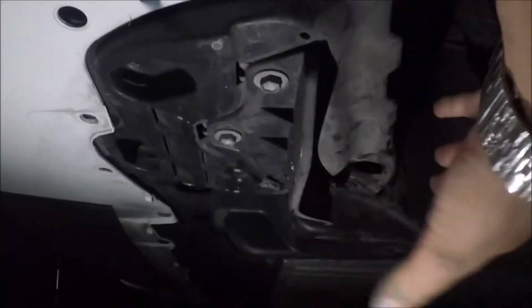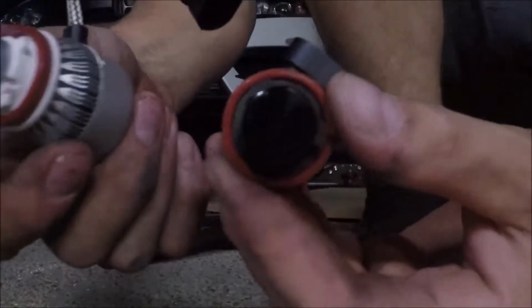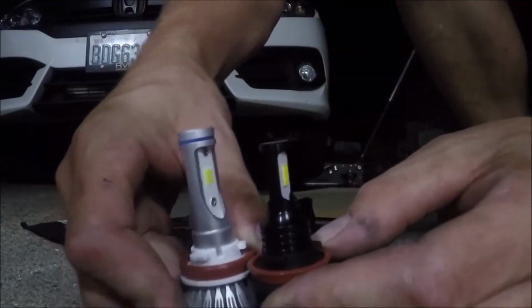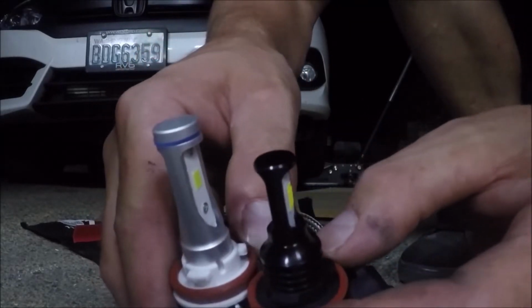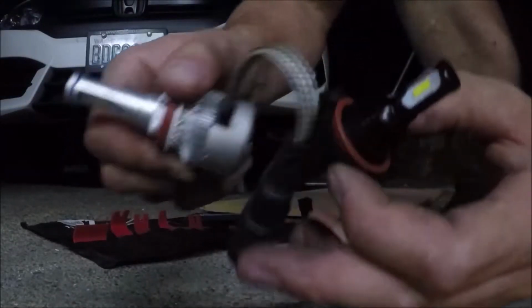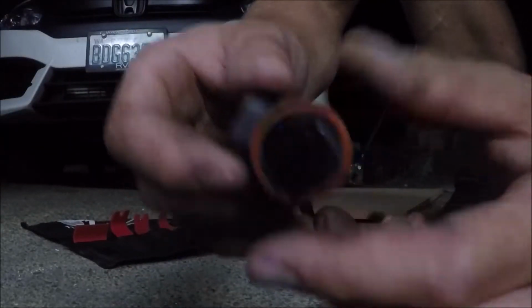I've already started it, but you can weasel this piece out just enough to get your hand in, because see, the fog light is right there. And there you can see what I'm talking about, the difference in bulkiness. The chips themselves are placed about the same distance from the mounting flange, but there's so much less sticking out, and instead of this pigtail, you can put the plug right to the fog light like before, so you don't have any extra wiring to deal with inside of there, which is pretty nice.